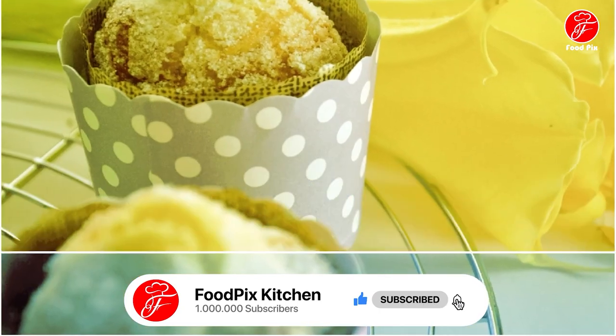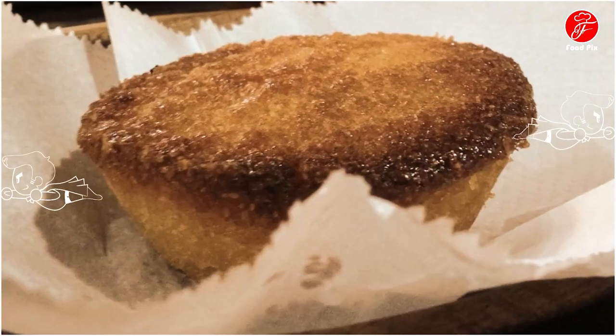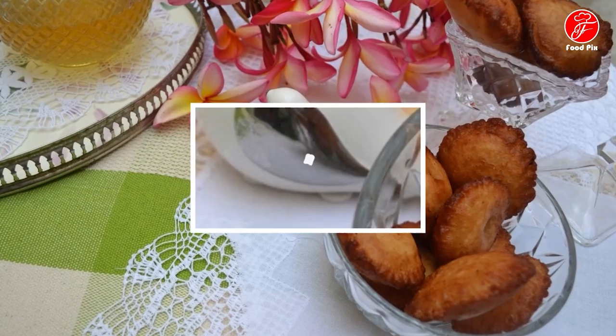They can be enjoyed as a sweet breakfast or a light afternoon snack, which perfectly pairs with milk, coffee, or tea.